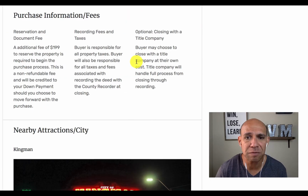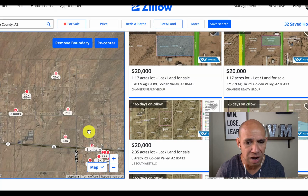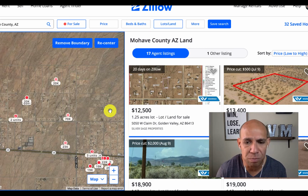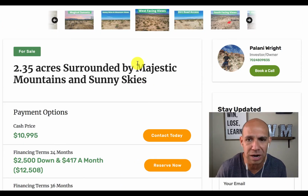Now, a few things before I move forward. I'm going to go back to Zillow. As I showed you before, properties in this area for like 1 acre are 20 grand. This is 2.35 acres and I'm selling it for $10,995 cash price. So you're getting a smoking hot deal.